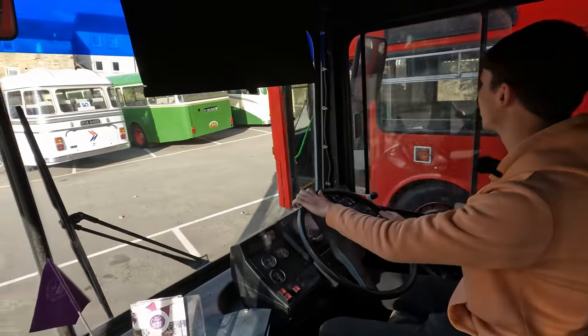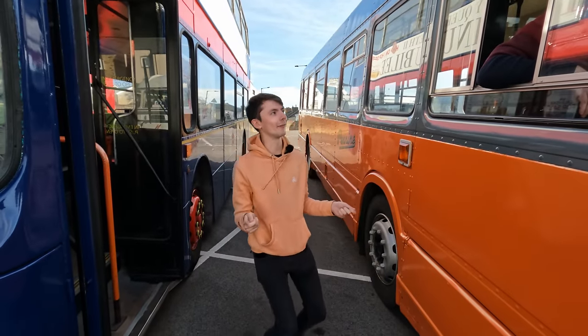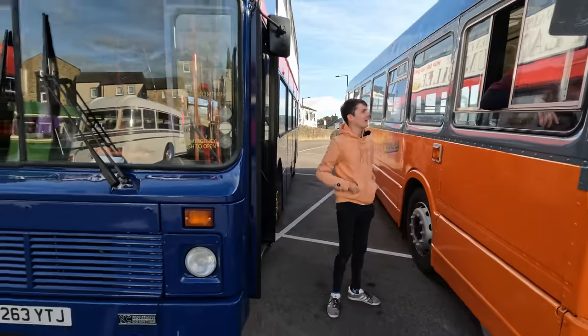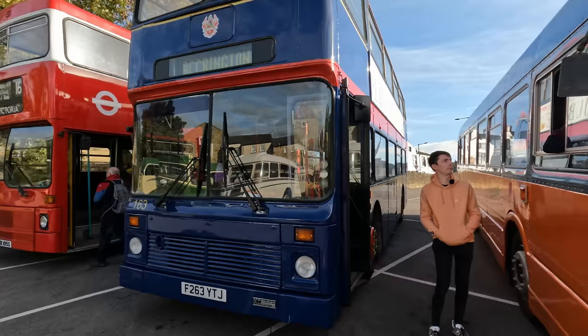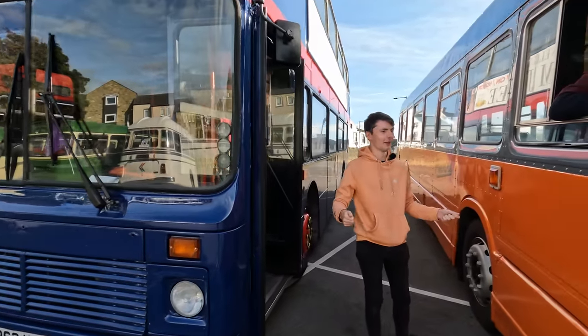The whole way here we've been kind of just wobbling around all over the place. Whereas the Eclipse is a lot more planted. Yeah. And the B10, they don't tend to wobble around as much. Yeah. John's Dart was wobbling all over the place. I'm driving it like, oh!